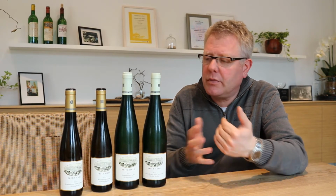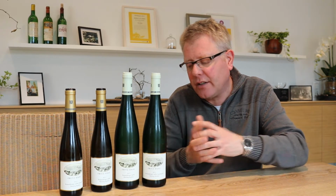Auslese means at least higher selection. What means not always the last selection in the harvest time. You can as well harvest it in the middle of the harvest, like the Spätlese. But it means low quantity, very high concentration, high ripe berries.